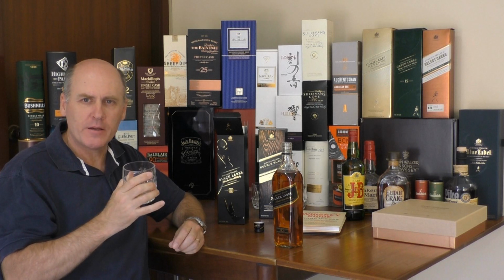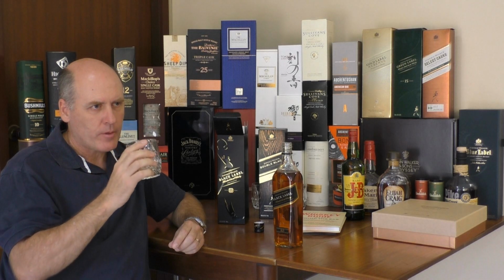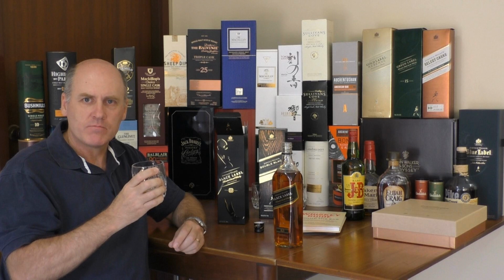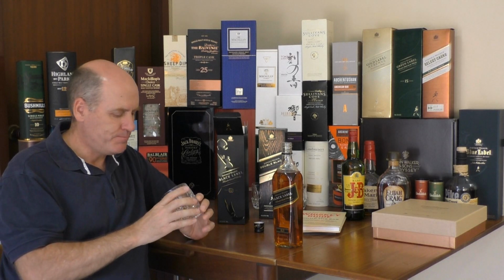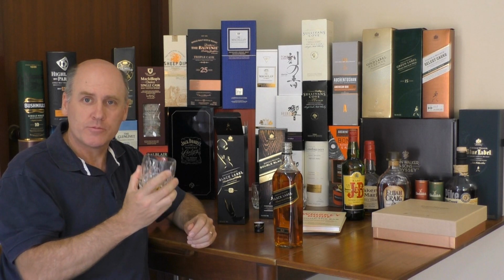Just a faint hint of peat in it. And you can smell those raisin tones that they're talking about. Yeah, quite affordable, quite enjoyable. Cheers.